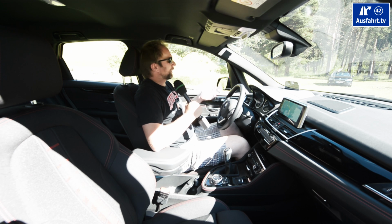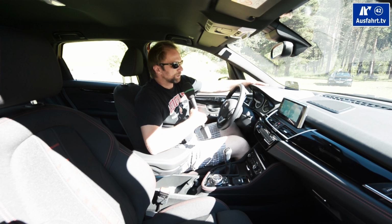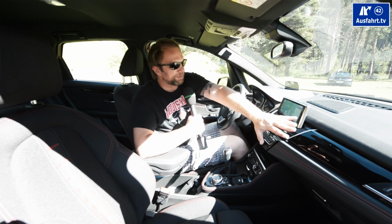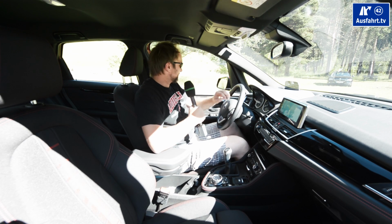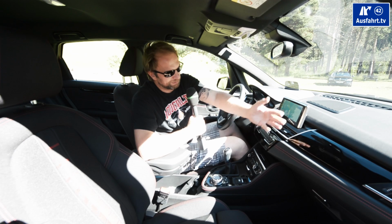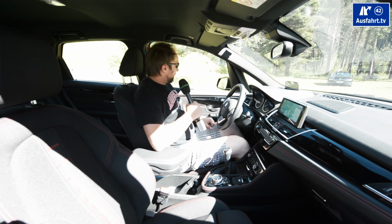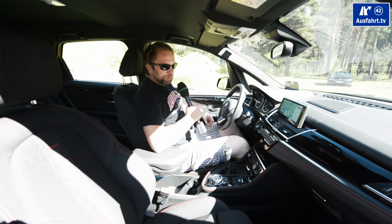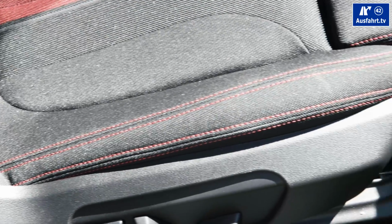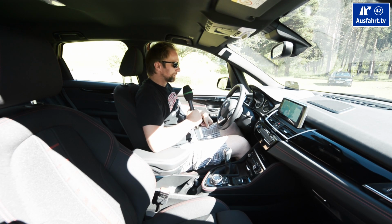I don't think so. We have really nice material everywhere. Okay, this is not leather coated, but still it's soft touch and it feels pretty nice. We have these glossy black applications everywhere, which actually I don't like because you see your fingerprints at once, and it's like a dust magnet. And what I enjoy, we have the Sport Line, I told you, we have this red stitching everywhere, you see it everywhere, and it gives the car a really sporty look from the inside.